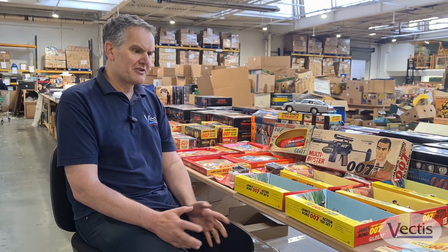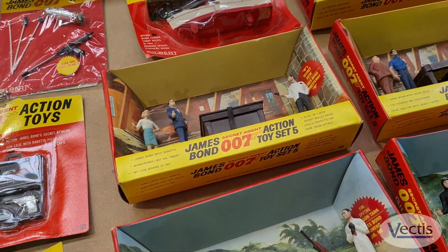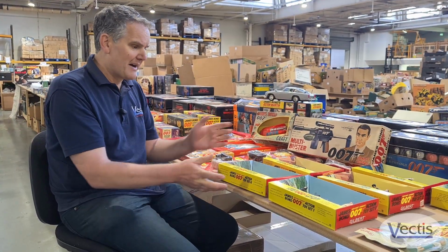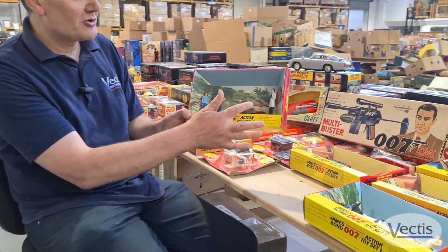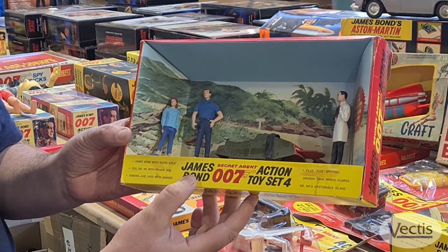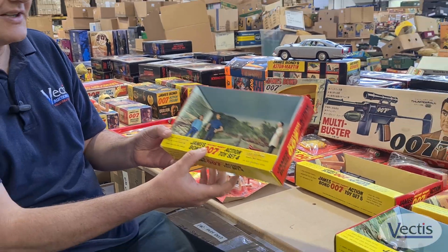So some of the toys which I've got here in front of me, which you can see on the bench here, these are Gilbert. These are all mainly 1965-66 issue. There's actually some rare pieces here because purely of the condition. So we have some action toy sets here. This particular example shows you Dr. No there, shows you James Bond, Domino and the Dragon Tank. It's got a nice inviting estimate on this one. It's only £80 to £100, but would expect it to sell for a lot more on the day.